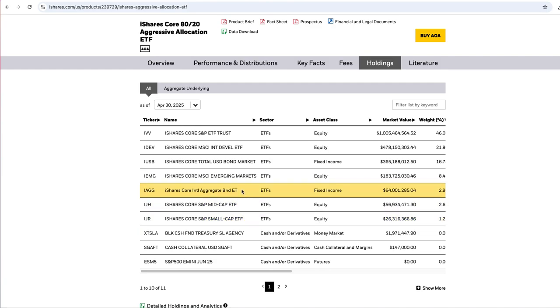But like all-in-one ETFs, AOA basically is a set it and forget it kind of investment. You put your money in, it automatically rebalances to maintain 80-20 through the year. I think AOA does that quarterly. But in any case, I pretty much don't pay attention to it. I invest it and forget about it.